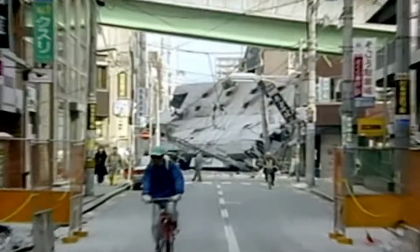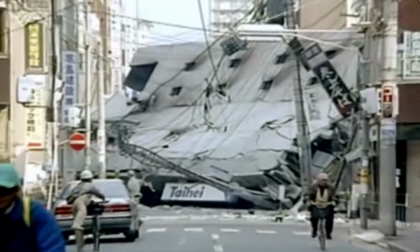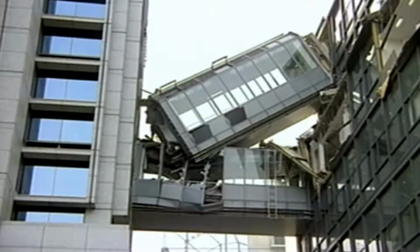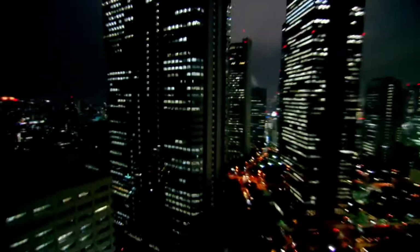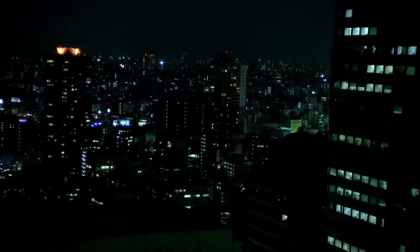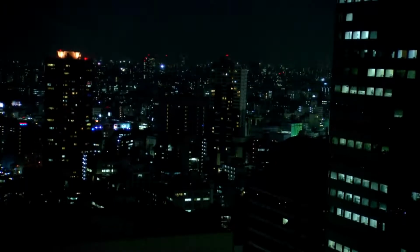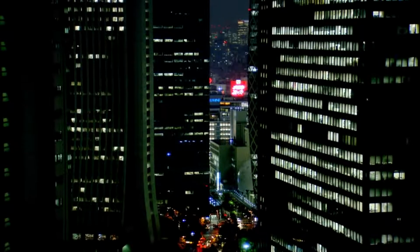Japan is struck by around 900 quakes a year. In 1995, a large shock destroyed the city of Kobe, killing more than 6,000 people. And every 100 years or so, Tokyo has been shaken by an even more devastating quake. And now they're braced for the next one, which on past form could happen anytime soon.